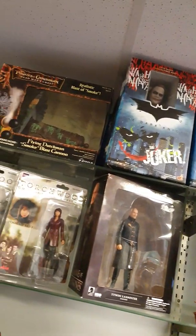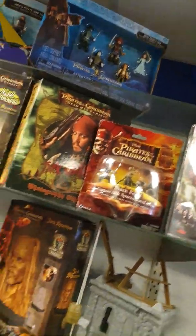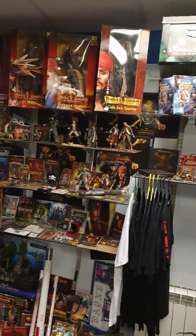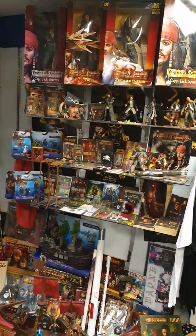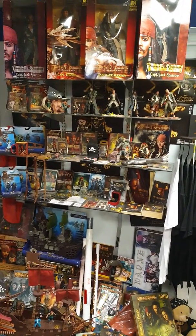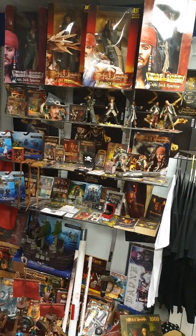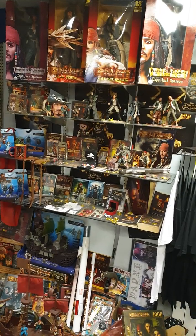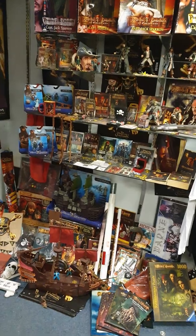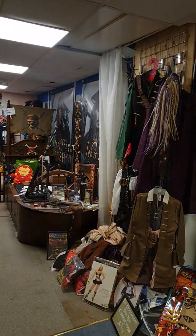A bit more DC and Game of Thrones and Torchwood and a few bits and bobs, and then we go over to the pirate section, which is mainly Pirates of the Caribbean. I'd like to say that we are kind of the only shop in England really that I know of that stock this amount of Pirates of the Caribbean merchandise. The old Pirates of the Caribbean ship.